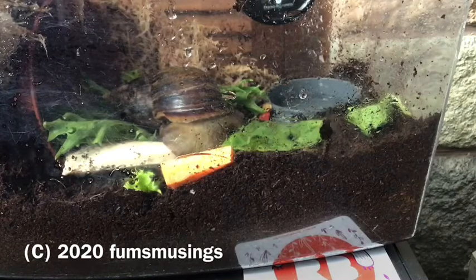And the protein sources that you can give your African land snails are fish flakes, mealworms, bloodworms, that sort of thing. You could even give them thawed minced beef. Don't give them cooked. They can't have it cooked, apparently. It's just raw. I've not tried that.